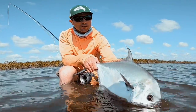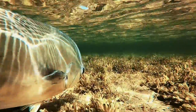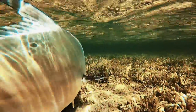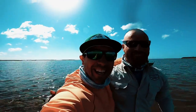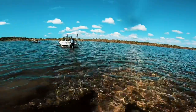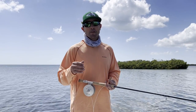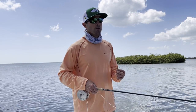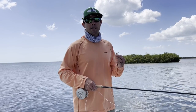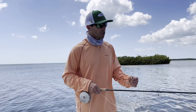Work out getting a permit, but I figured I'd share some of my advice with you guys. Permit are a very elusive species. They're highly selective. They're much pickier than bonefish. They're a real challenge to go after. There's very few fish more exciting than a permit. I would swear that a 10 to 15 pound permit, when you're casting at them in that moment, feels like the biggest fish in the universe. You just get so excited.